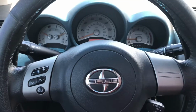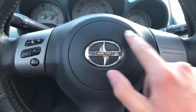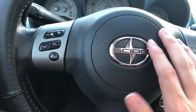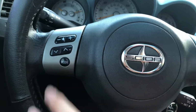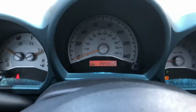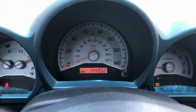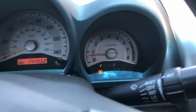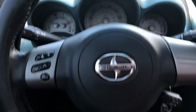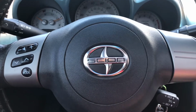So moving to the interior of the TC, as you can see, you have your steering wheel and your Scion badge in the middle. To the left of the steering wheel, you have your various volume controls and your radio controls. Moving to the gauge clusters, you can see you have your various temperature and fuel gauges, your speedometer and your odometer, and your tachometer on the right. All a very simple and classic display on the interior of the TC.